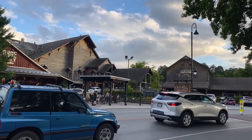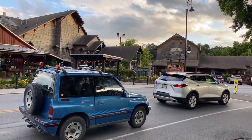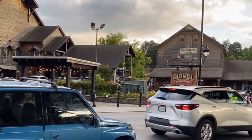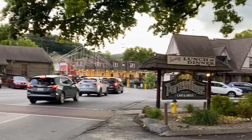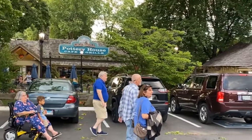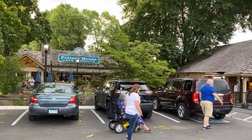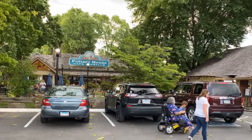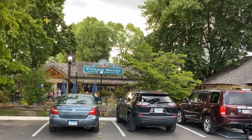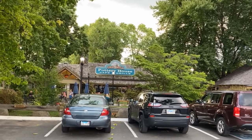So we have eaten here at the Old Mill Restaurant countless times. In fact, just back in March, we were here on my birthday eating at the Old Mill. And as many times as we've been to the Old Mill Restaurant, we have never been to the Old Mill Pottery House Cafe. But that's about to change today. We are very excited about this because we have so many friends who have visited the Old Mill Pottery House Cafe, and some of them rave that it's one of the best restaurants in Pigeon Forge.